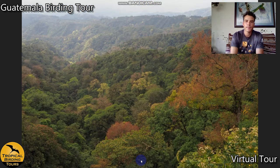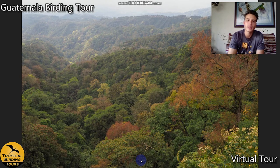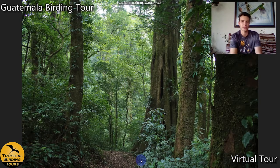This is how it looks in the dry season. It looks kind of like autumn. As I was telling you, it's also very seasonal. This is taken in the dry season, and this is how it looks in the interior. So day number 7 is going to be spent looking for birds inside this foothill rainforest.